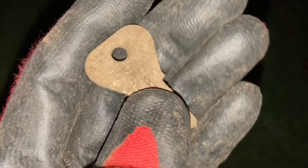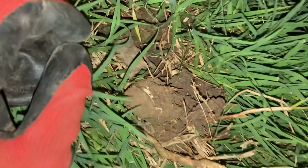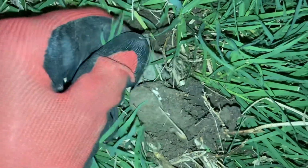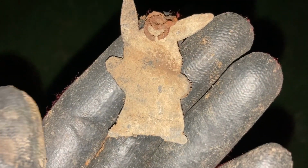I just got a key a little while ago. Nothing terribly special there, but it's actually my first key of the week. So I'll put that in the bag. But then right here, I got something kind of interesting that I was really not expecting. This was a big, loud 80-81 signal on the Fisher Goldbug Pro. And I got Pikachu. Look at that. That's pretty funny. He's obviously been in the ground for a little while.